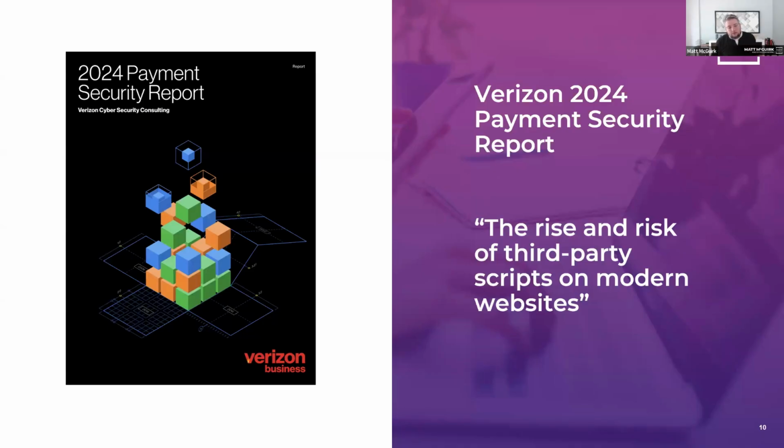I'm going to start here with the Verizon 2024 Payment Security Report. We partnered with Verizon to produce one of the sections of this report specifically related to this topic. And I would encourage you to hit Verizon's website and grab a copy of this if you haven't already. It's kind of a keystone document, and in my opinion, very useful.